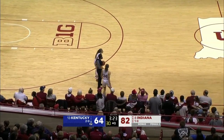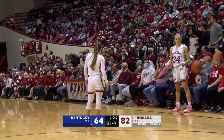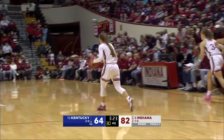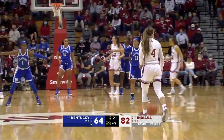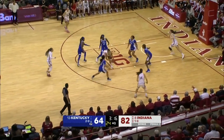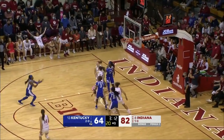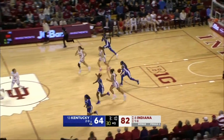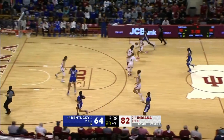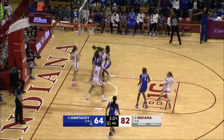Indiana has won 15 straight home openers, trying to extend that today. I thought that was good. Yeah, this place was going to explode. Howard shots in and out.